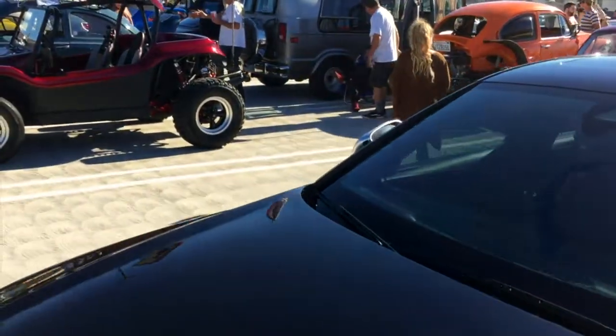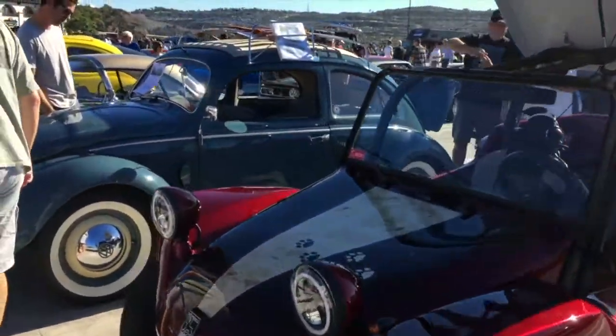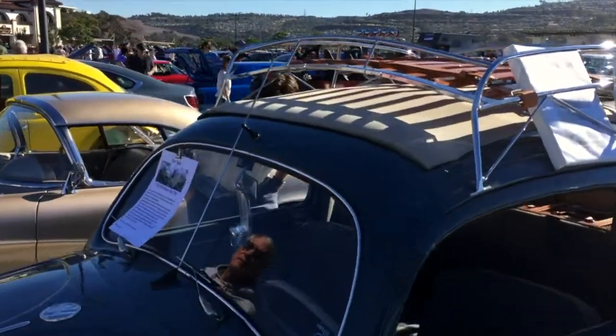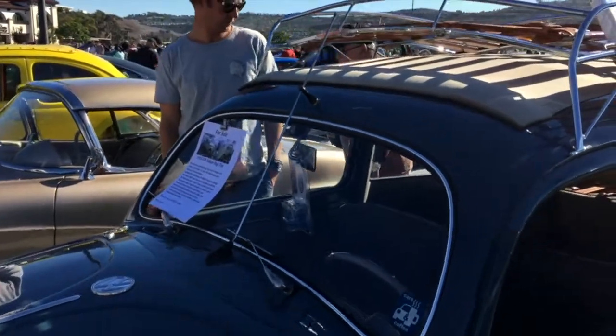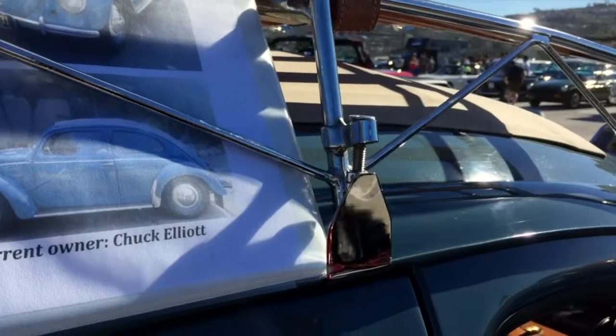Audi. Then a little Volkswagen Bug. Really classic looking Volkswagen here. Look at this. Nicely done. Look at the roof rack with the leather straps on the top. This is actually for sale. So it's called a deluxe ragtop. So actually that roof will roll back, which is really cool.